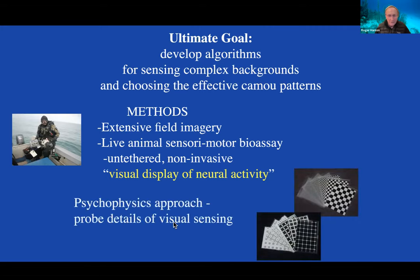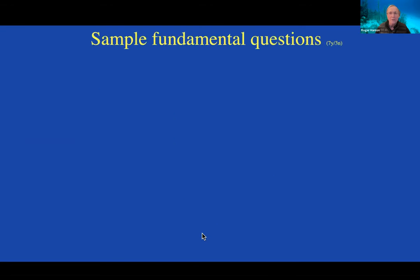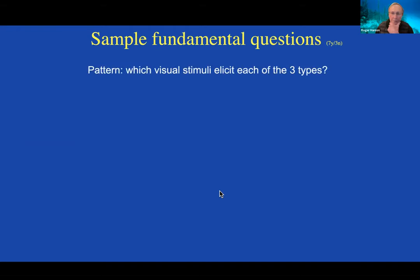Then we take a psychophysics approach. We not only give them natural backgrounds, but we use these unnatural backgrounds like checkerboards, and we've done hundreds and hundreds of these, called a psychophysics approach, where you give a specific visual stimulus and we see a specific motor response. Okay, so we've answered a lot of these questions. I'm just going to answer them for you. Which stimuli evoke each of the three types? I already told you about the disruptive. Do they prefer certain substrates?